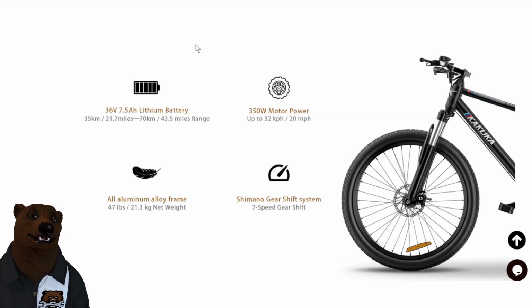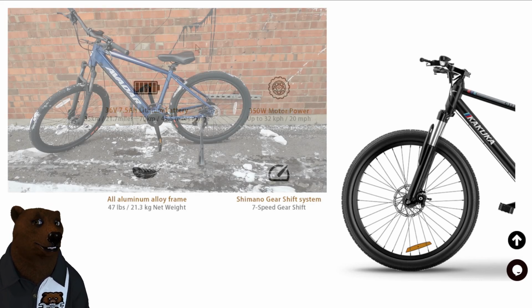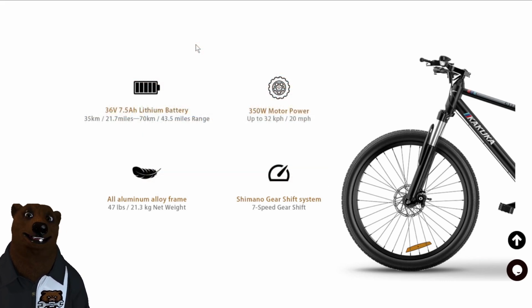All right, the 350 watt motor power, up to 32 kilometers, 20 miles per hour. Now that's, of course, regulatory. 20 mph is the most you can do on the throttle alone. Now, if you're pedaling under pedal assist on level 5, you can get this thing up to I think 28, 29. But it doesn't get there quick because a 350 watt motor is lower than most of the other ones. Most standard street bikes are going to be at 500 to 750. Now a mountain bike, we've got a mountain bike in the fleet here, and it is only a 250, and that's fairly common for a lot of mountain bikes.